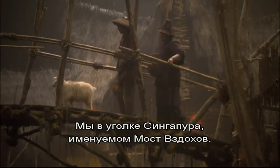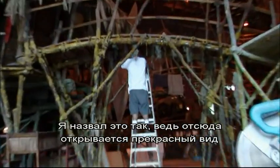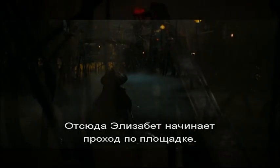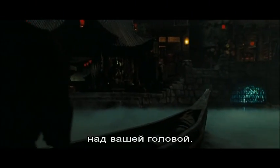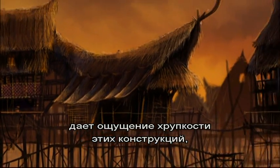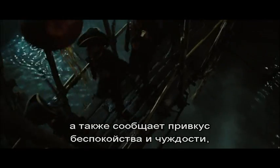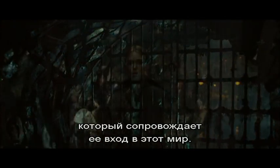We're at the Bridge of Sighs corner of Singapore. I call it that because we've got these wonderful crowning bridges that overlap across each other. This is where Elizabeth first enters the set. It's a good way of seeing from the water level how the huts are towering over you. The forest of stilts underneath gives you a sense of how rickety everything is and reinforces our sense of unease and exoticism that accompanies her entry into this world.